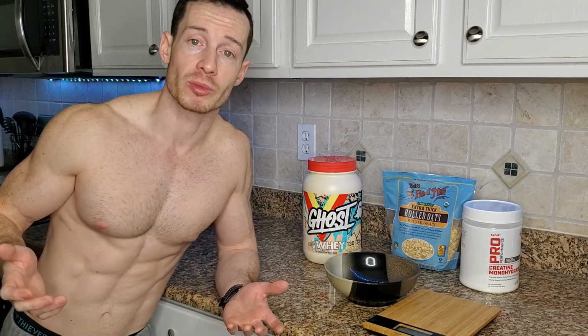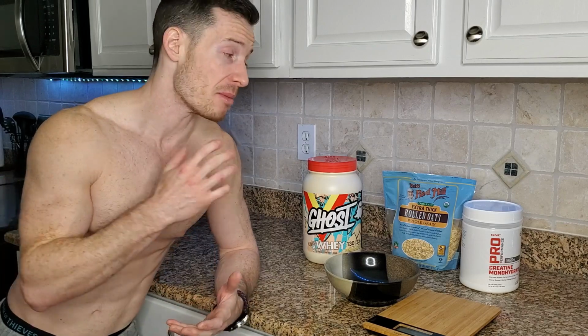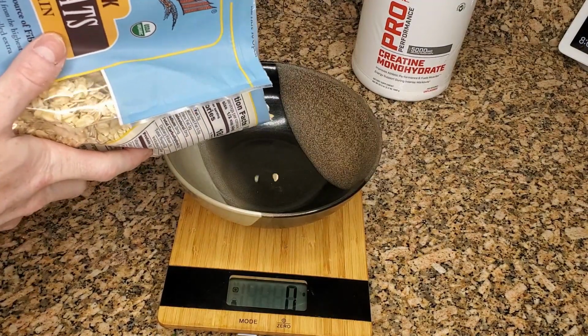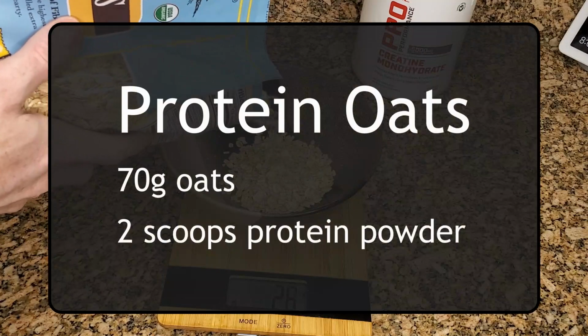So my first meal of the day is super simple. It's just protein oats. It's about 70 grams of oats and then 2 scoops of protein. Gives me about 50 grams of carbs, 50 grams of protein. I make it this way because it's super easy to make in the morning, and I don't like getting up and having to cook a bunch of stuff before having my first meal. Just want to get that meal in. So let's go ahead and make this meal. Super simple.